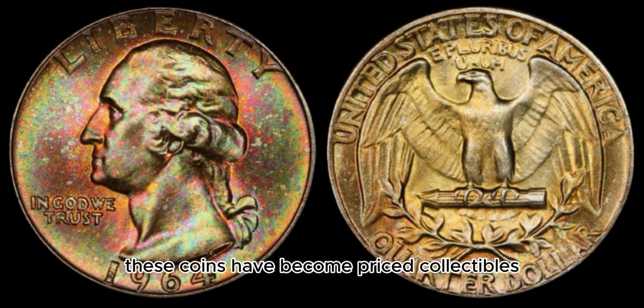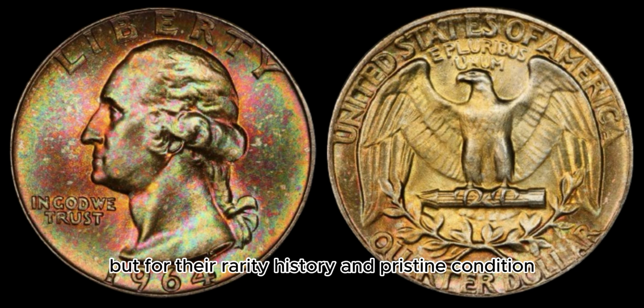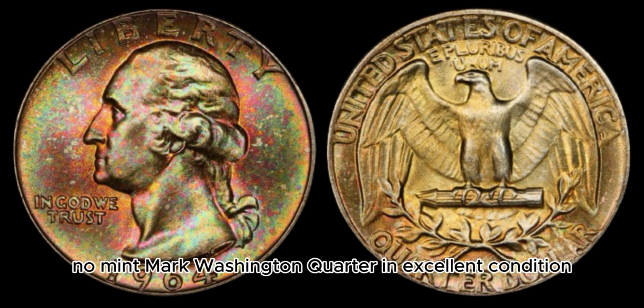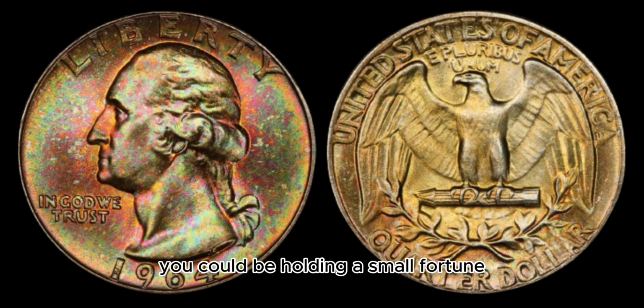These coins have become prized collectibles, not just for their silver content, but for their rarity, history, and pristine condition. So, if you're lucky enough to stumble across a 1964 no mint mark Washington quarter in excellent condition, you could be holding a small fortune.